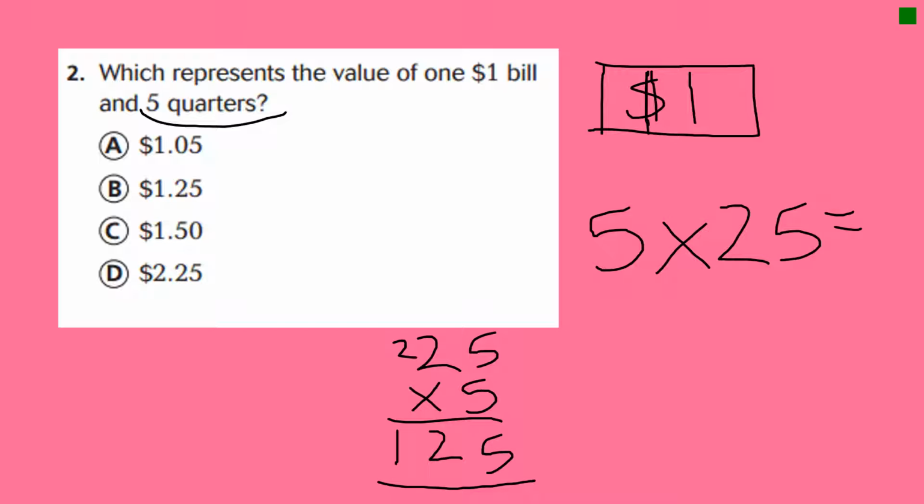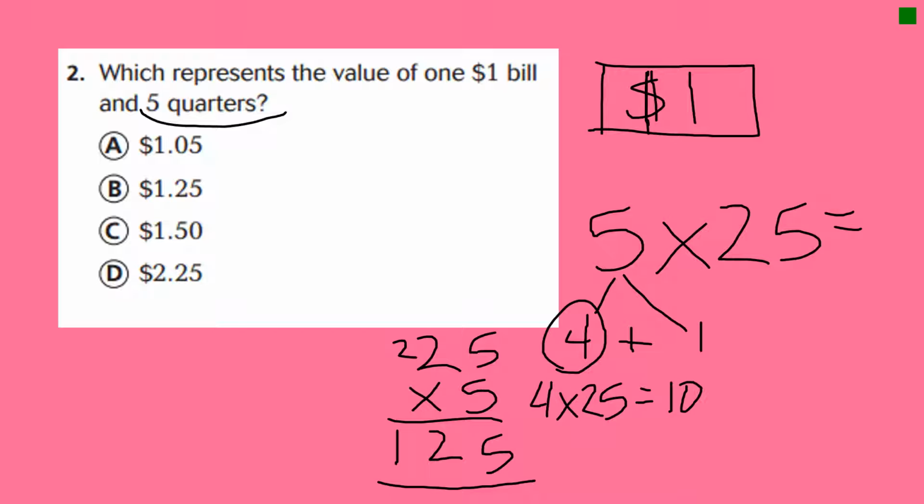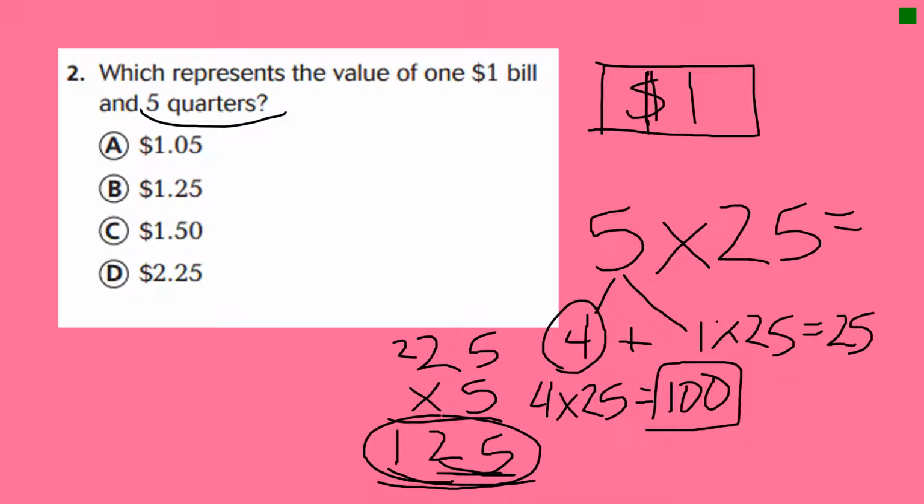What do we know about 100 cents? Or another way you could think about it is, what do we know about 4 quarters? We could have broken apart 5 into 4 plus 1, right? Because what do we know about 4 quarters? 4 times 25 is 100, right? So 100 of those cents is another dollar. And then, of course, 1 times 25 is 25, which is this other part here, right? So 125 cents is basically 100, which is another dollar, and 25 cents.